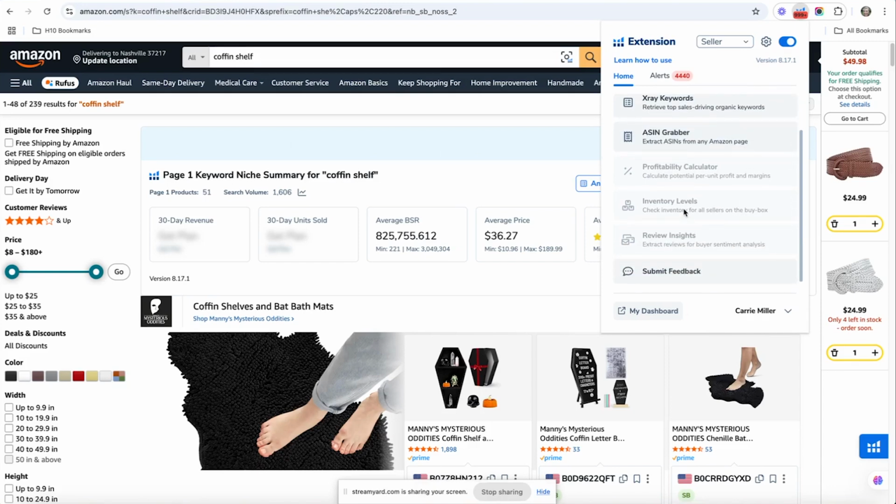Inventory levels are going to show you the inventory levels for any product detail page you're on. So it could be your own, or it could be your competitors. And most of the time you want to look at your competitors to see how much inventory they have left. And there's a few strategies with that we'll go into later.